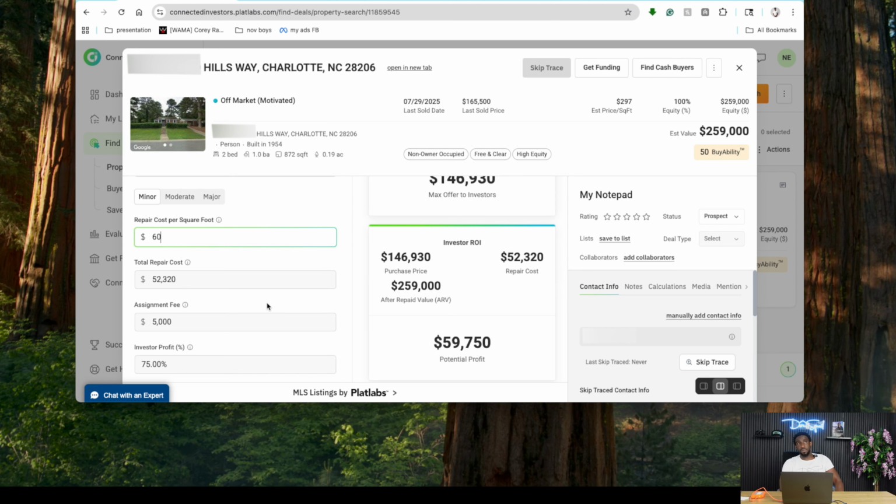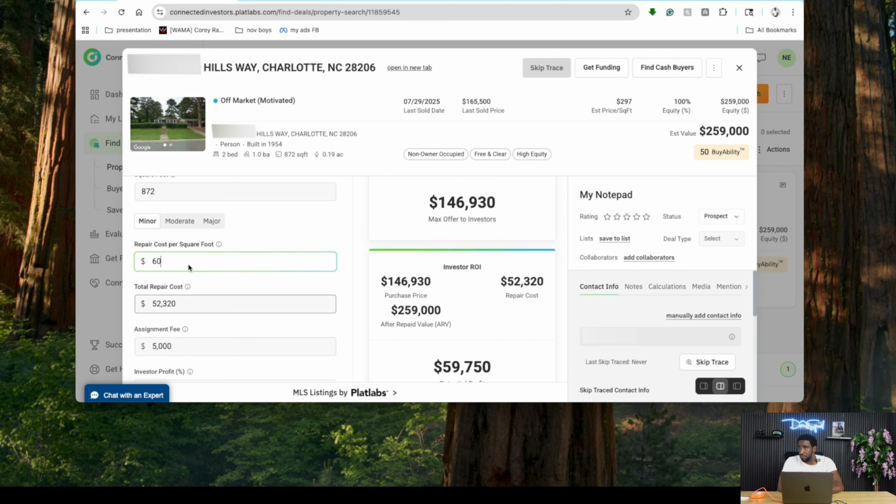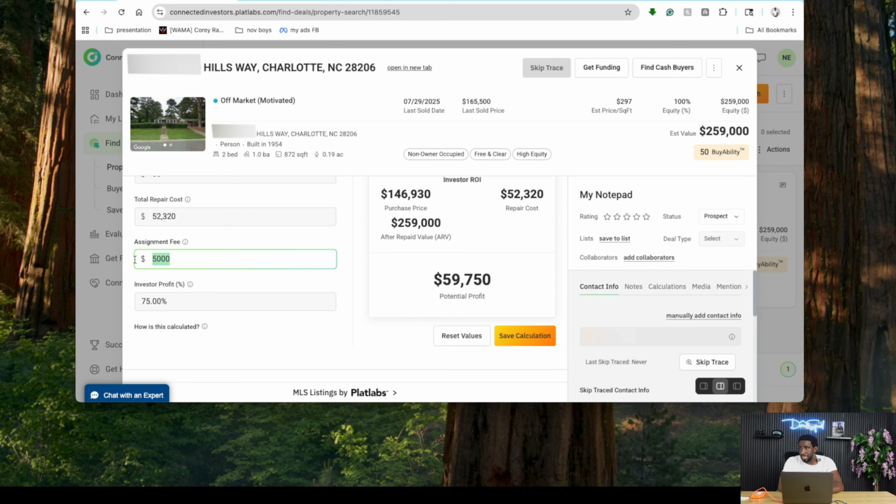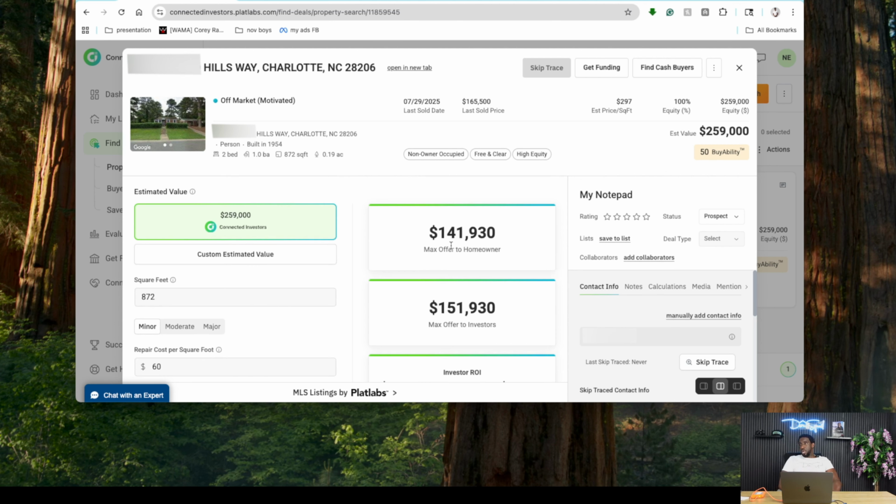Remember, it said I could offer to my investor about 150, I believe, or 140. I want to make $10,000. So 140, okay, that's my maximum allowable offer. I might start at 130. But this is the calculator, man.